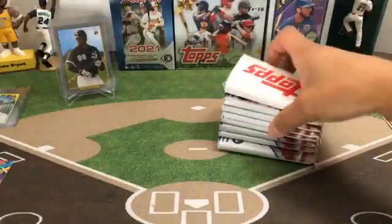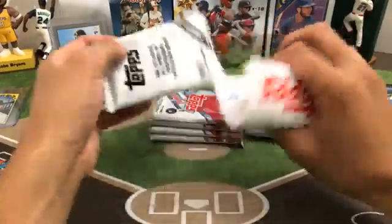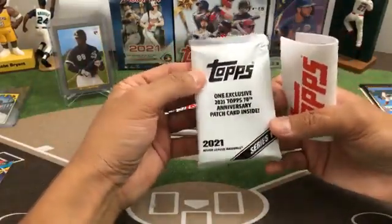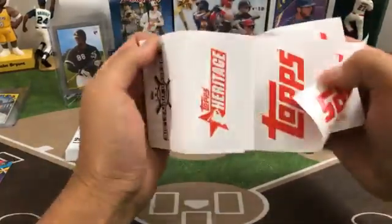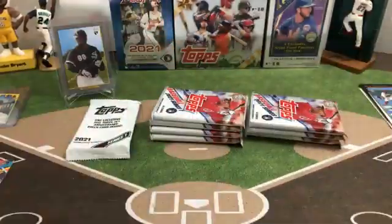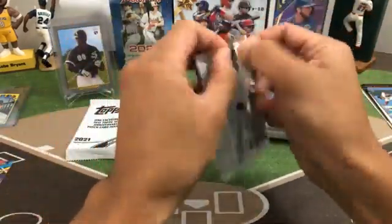There, empty box. 1, 2, 3, 4, 5, 6, 7 packs. Got a patch card here. Some coupons here if you guys want them. First come, first serve on the chat. All right. Good luck.